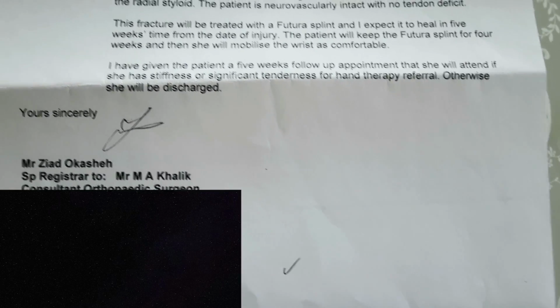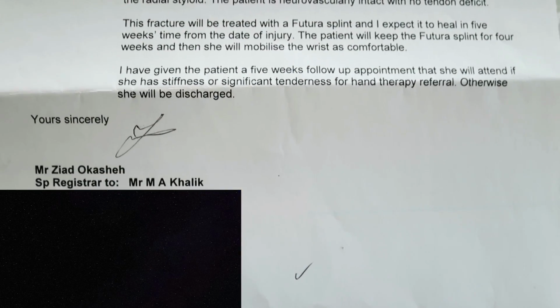This fracture will be treated with a future splint, which is what this is. And I expect it to heal in 5 weeks' time. So I think that basically means that I'm pretty much there with my wrist now. I just need to be able to use my wrist a little bit more, and hopefully be able to drive and things and all that stuff.